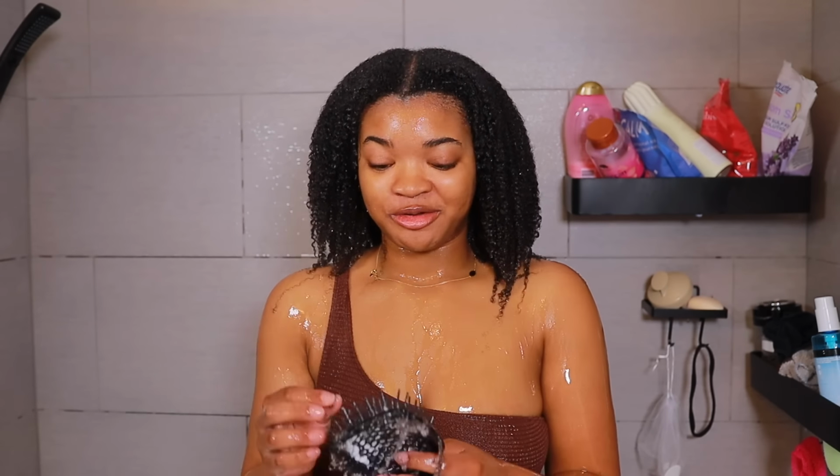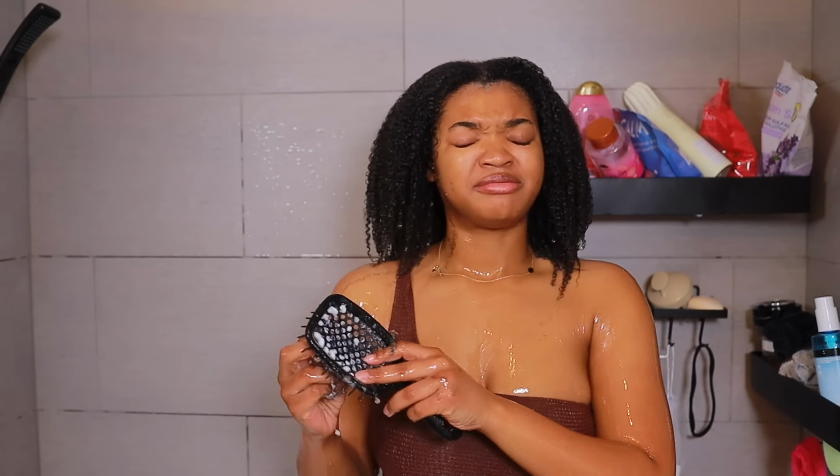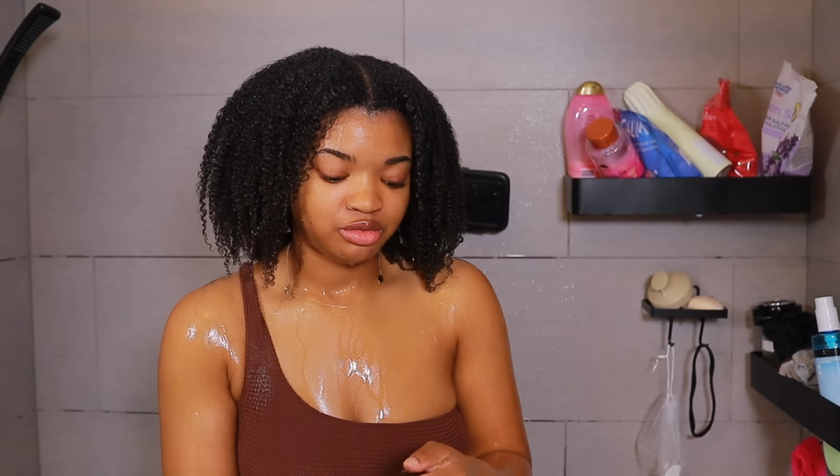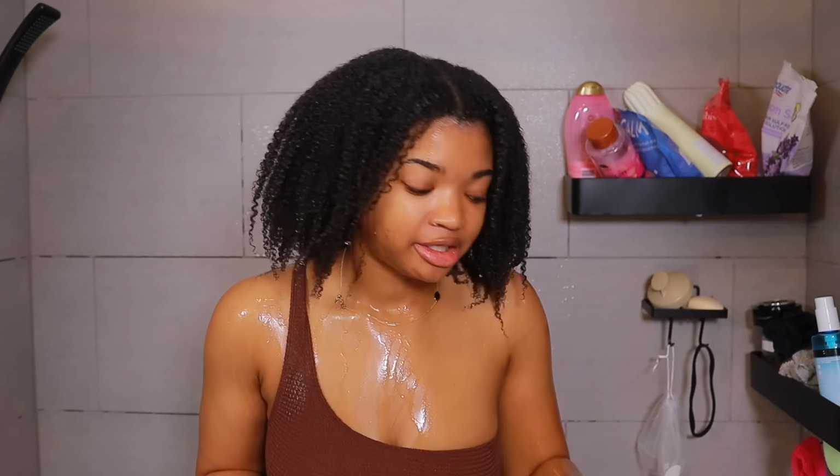My hair feels so soft. Alright, let me get this shed hair out. This is how much came out, which I think is typical for me not washing my hair for 2 weeks. So, regular shed hair. Alright, so now I'm just gonna put my hair into a bun.